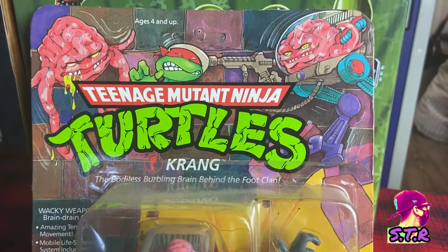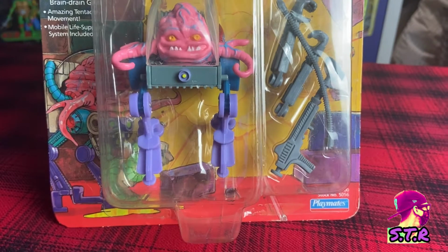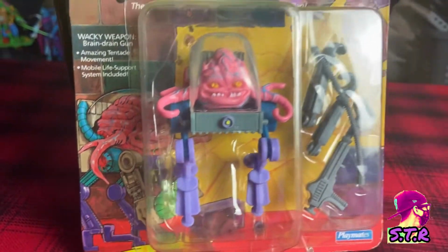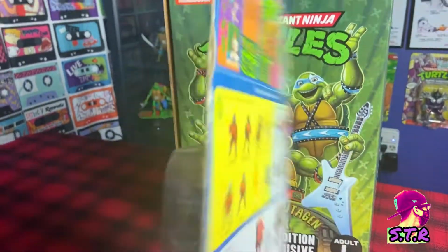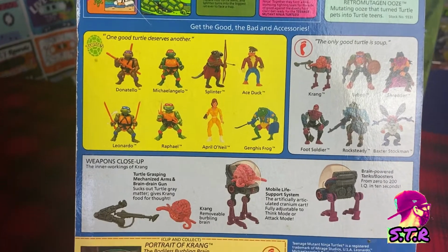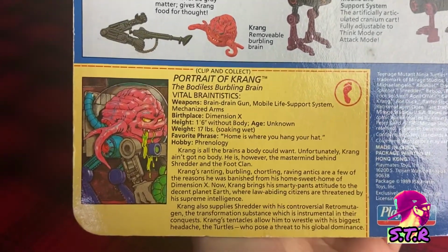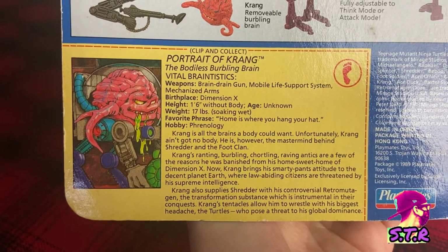All right, here is Krang, definitely one of my favorite figures. Obviously, I did have this one as a kid. The card and bubble on this one are, I would say, right down the middle. It's pretty decent, not too bad. Someone stuck a tack through the punch hole thing, but all in all, not too bad. A little bit of spider veins, but not too bad. Definitely not going to be sending this one in to get graded though.